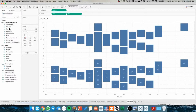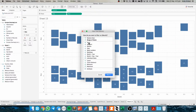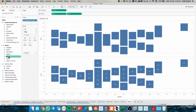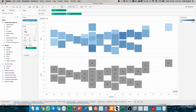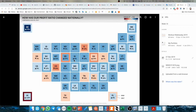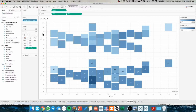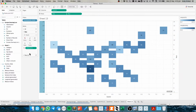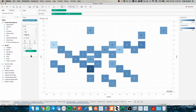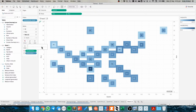HICP, okay, so let's look at, if I look at just the year of the latest year, let me just try that. So, okay, and if I put HICP on the color of that one, and then let's put books on the color of this one. Okay, so, and then, so if I dual axis this, what does it look like? And then this one, maybe if I put a border. So we can see the colors change.